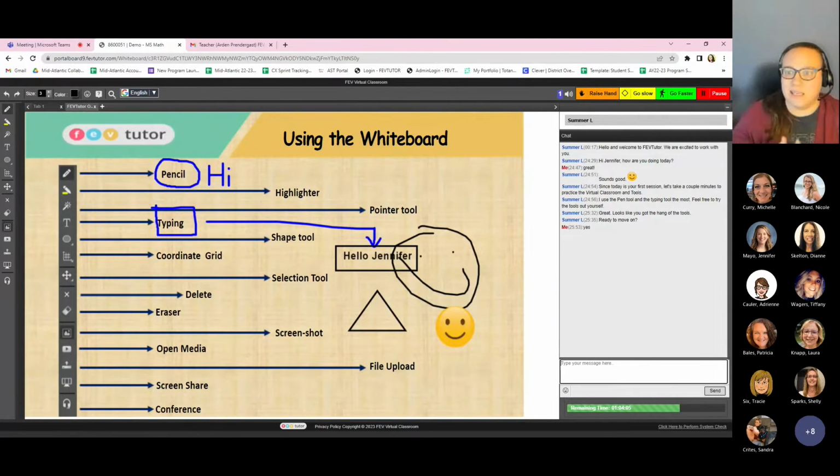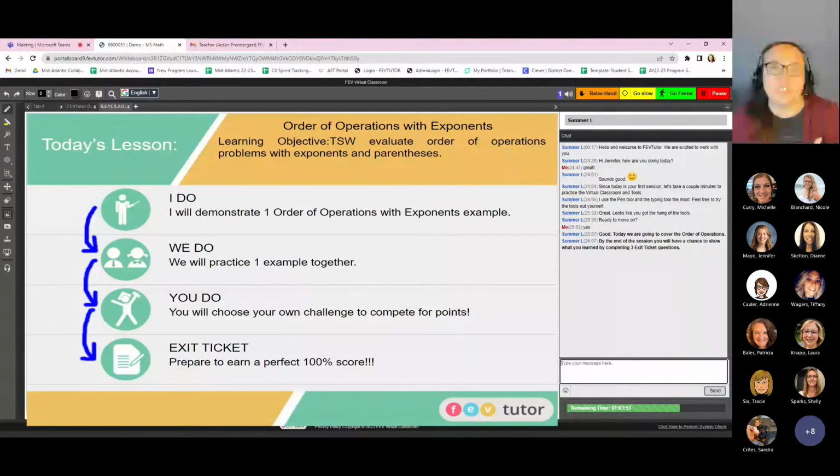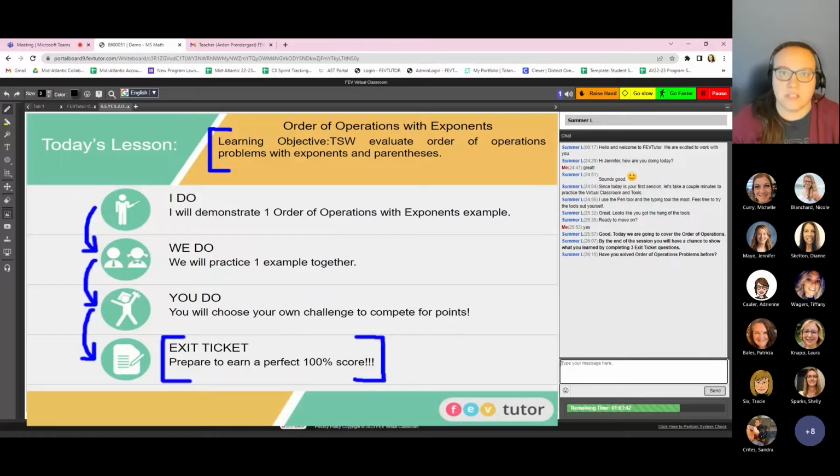My tutor today is Summer, and as Becky mentioned, for our scheduled sessions, we try to make sure that students are working with the same tutor each and every time they log in. That way, they build that relationship. There's that sense of consistency, and it's really nice for students to have someone else that's really cheering them on and is very invested in their progress and understanding in school. And so this is Summer that I'm working with today.